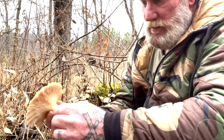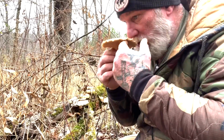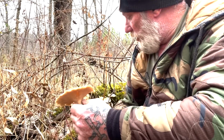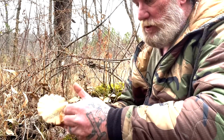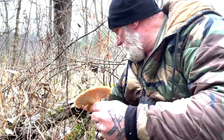You can tell by looking at it that it's an oyster type mushroom. You can smell it, and it smells fairly fishy, which is where the term oyster mushroom comes from. And it's growing on maple, and it's growing the right time of year to be a subspecies of the oyster mushroom. So we're going to collect some of these up and take them back to camp.